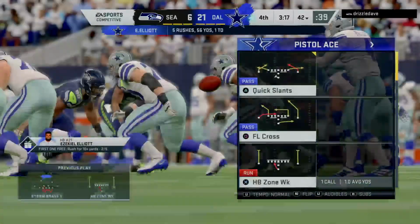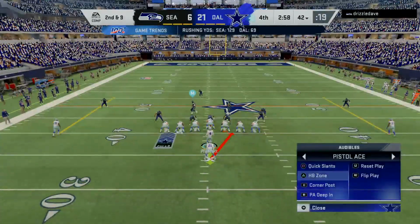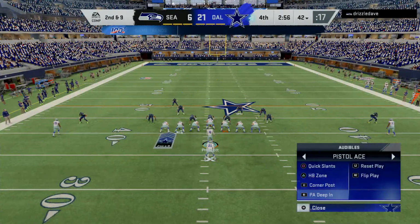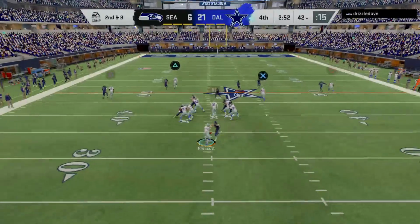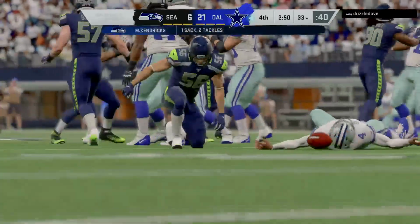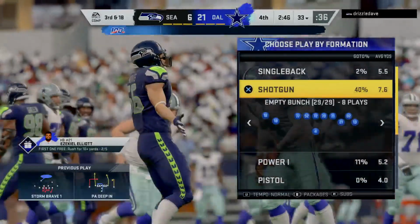No running room for Zeke on 1st down as he'll maybe get a yard out of that. The tackle made by K.J. Wright. They play fake to Elliott. Now Prescott under a heavy rush, and down he goes. Michael Kendricks coming in to drop him.